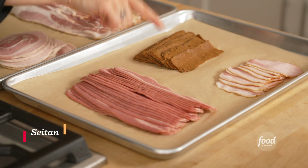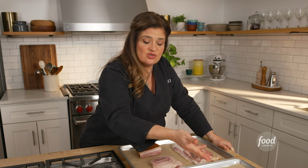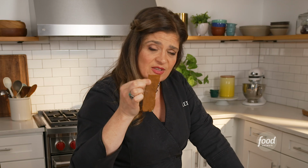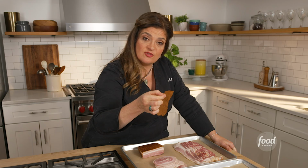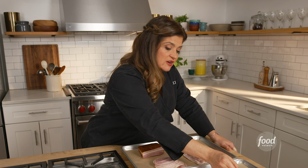And then seitan bacon, which is actually, seitan is just wheat protein. It's literally just wheat that is processed. So this is meat-free, dairy-free. It's also bacon-free, but it's a good vegetarian or vegan substitute if you want that feel. And even that smoky flavor, you could definitely use a meat alternative like this.